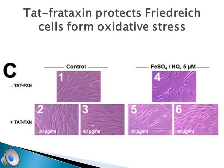This is also a figure from the article of Dr. Payne. It shows experiments that have been done with cells which are either able or not able to produce frataxin. It shows that when oxidative stress is induced by adding iron sulfur to the culture medium, the cells are dying. In fact, they have a very abnormal shape in figure 4. However, if TAT frataxin is added in figure 5 and 6, you can see that the cells have a much better shape and are surviving better in the presence of TAT frataxin.